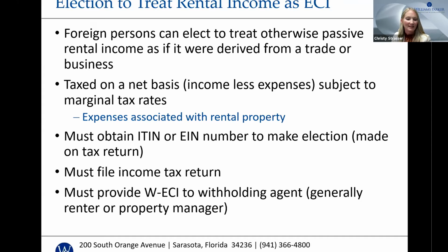I think we touch on this later too, but that's something you want to do at the outset of them coming to you for help. If you find out that they're non-resident, you want to ask right away: do you have an individual tax identity number, or does your entity have an EIN? And then there's another form. There are always form requirements with the IRS, but the non-resident would have to provide form W-8ECI to the withholding agent, which generally is the renter or the property manager in this situation.